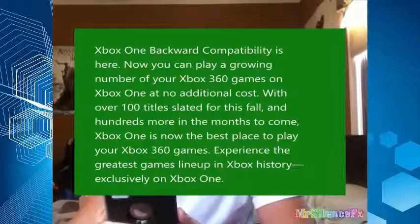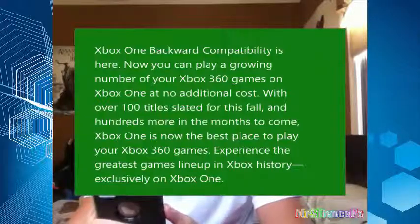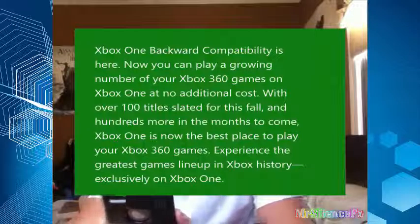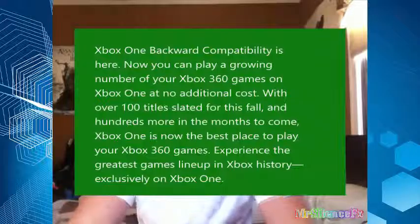So they go on to say, Xbox One backwards compatibility is here. Now you can play a growing number of Xbox 360 games on your Xbox One at no additional cost, with over 100 titles starting this fall and hundreds more in the months to come. Xbox One is now the best place to play your Xbox 360 games. Experience greatness, games, lineups, and Xbox history, exclusively on Xbox One.